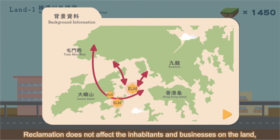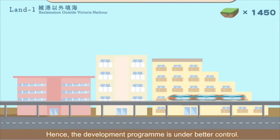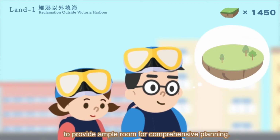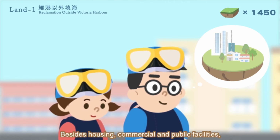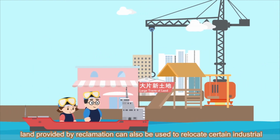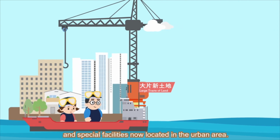Reclamation does not affect the inhabitants and businesses on the land, involving no clearance or compensation. Hence, the development program is under better control. Reclamation, in particular, creates a large piece of new land to provide ample room for comprehensive planning. Besides housing, commercial and public facilities, land provided by reclamation can also be used to relocate certain industrial and special facilities now located in the urban area.